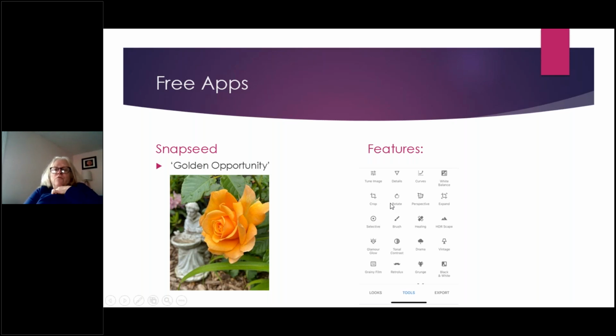You can crop it, you can rotate it. Perspective is cool. You can just change the angle and the perspective of the photo. The expand tool I use because it will expand the image for you in black or white. It's not really that good yet because it's an older app, they don't update it as often. But if you use black or white, it frames it, and it allows the photograph to have some breathing room on the outer edges. Sometimes when you're with your phone, you haven't given enough room to crop it.